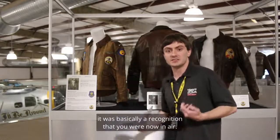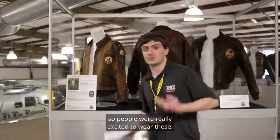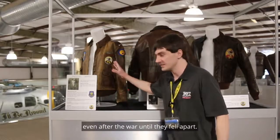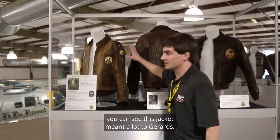When you got it, it was basically a recognition that you were now an airman, you were now a bomber crewman. So people were really excited to wear these. And we have stories of people wearing these even after the war until they fell apart. So just looking at all these things, you can see this jacket meant a lot to Gerard.